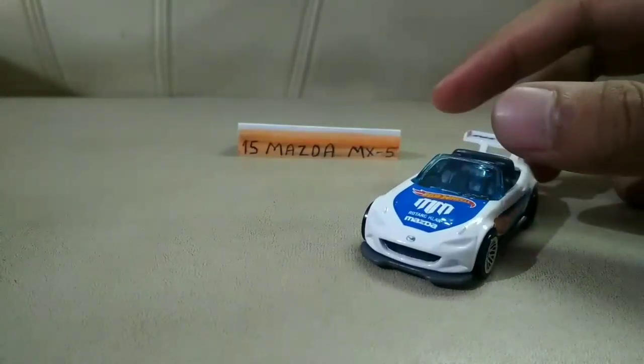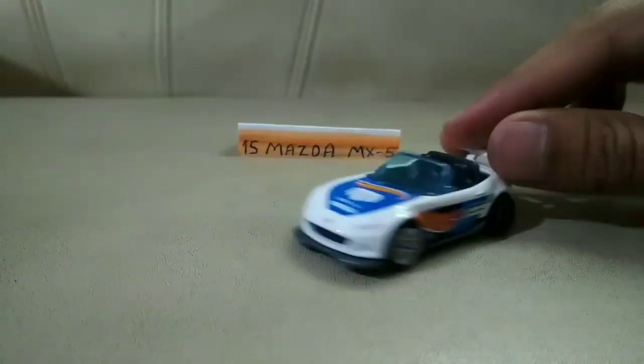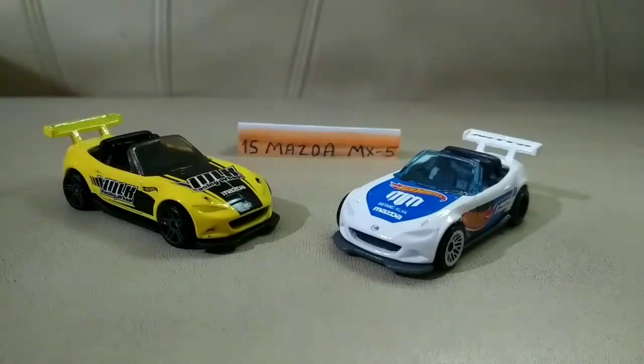Well, except for the missing headlamps and of course missing tail lamps, and the Hot Wheels as usual. Another thing is that I have two Miatas now, which really adds up to the Mazda family right here, which I'm quite happy about. So yep, guys, as we have seen these two beautiful cars right here, why don't we go for the information?